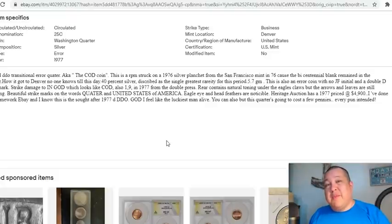Okay, first and foremost, it can't be a DDO and a transitional. Transitional period is either a design change or a compositional change of the alloys, the metals, and whatnot in there. AKA the COD coin, which makes no sense. This is an RPM struck on a 1976 silver planchet from the San Francisco Mint in 76 because the bicentennial blank remained in the hopper. No, I'm not buying that for 1 second.